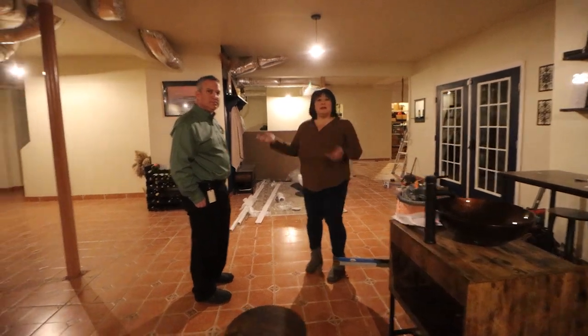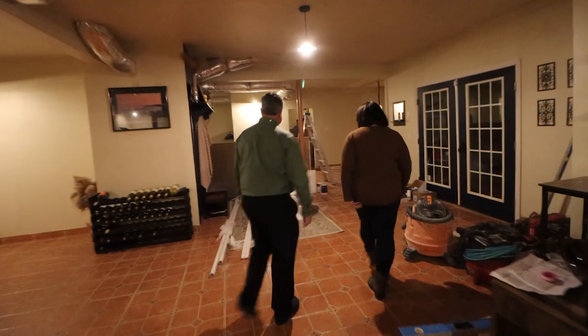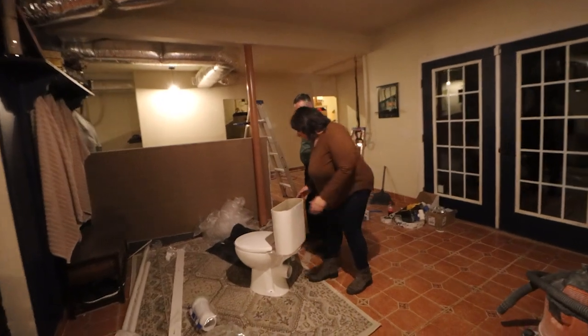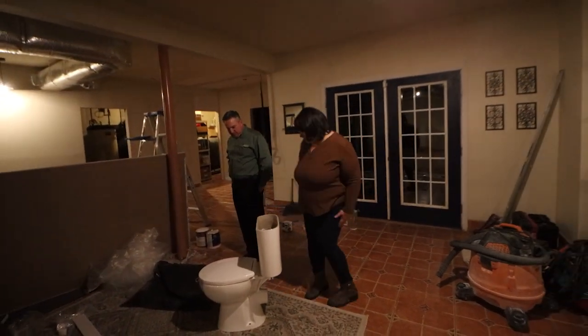This is my husband. He's going to see the progress with me this time. Let's see. The toilet is being put together. And remember, Bill had said that it was going to be a special toilet. So I didn't really know if it was going to look differently, but looks like a toilet to me.